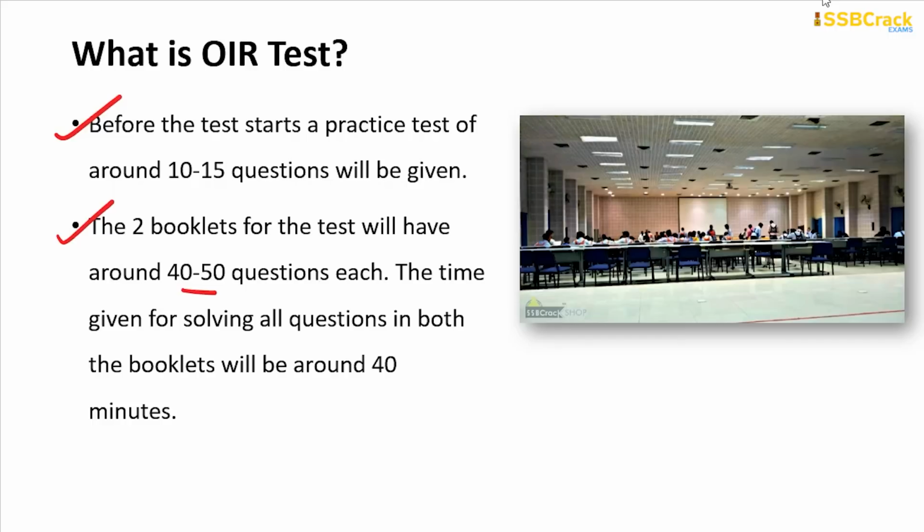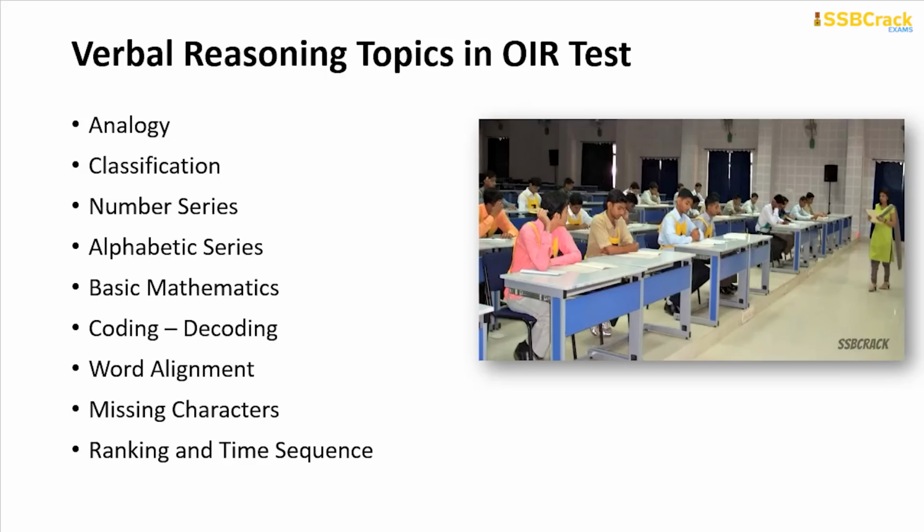Now, the question may arise as to what the important topics are that you need to practice, because a little practice doesn't harm in the long run. So what are the topics from which the questions will be asked in the verbal and non-verbal reasoning parts of the OIR test? Here I'll tell you the topics that you need to study for the OIR test in SSB. First I'll start with the verbal reasoning topics in the OIR test.